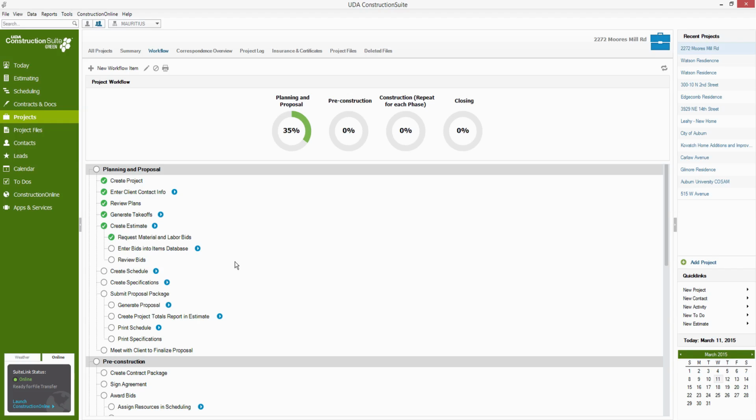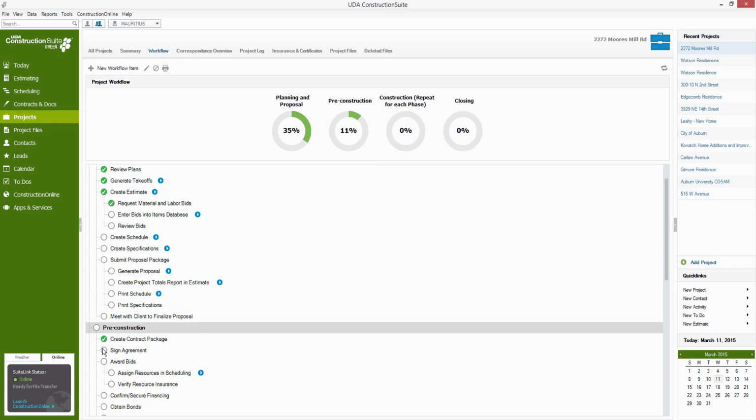As we move into pre-construction, perhaps, you'll see as we start moving through this process as well that we can start to get a little bit closer to completion on that one. And this is also going to be a wonderful way for you to not only see exactly how well your jobs are progressing here, but it also makes handoff extremely easy.